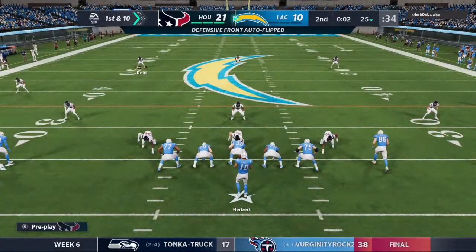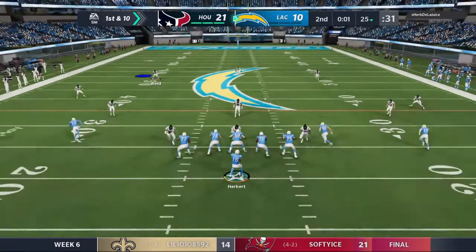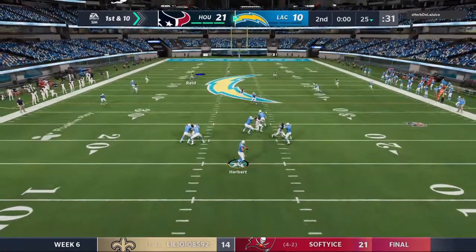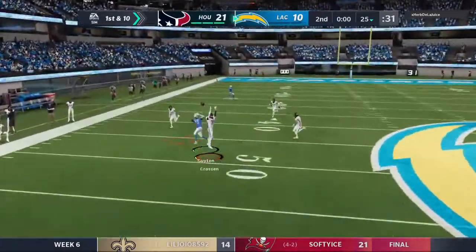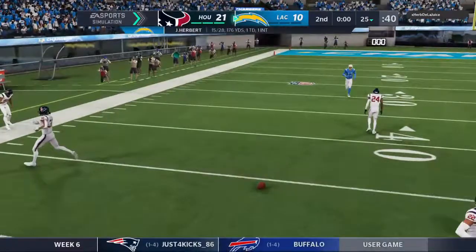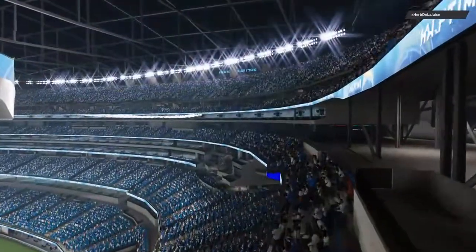The Charger drive about to get going. And last time, decent field position through the pick six. Obviously costly. But they can't afford to just bunker in now. All right, good field position means go ahead and attack on offense. Try and press the advantage a little bit. They just have to be better with the football on this possession.